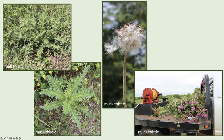Some thistles also have allelopathic properties that slow or prevent the growth of neighboring plants. Musk thistle extracts have been shown to inhibit seed germination and root elongation of other species, but also shown to actually promote the germination of their own seeds. Canada thistle extracts have also been shown to do the same sorts of things.